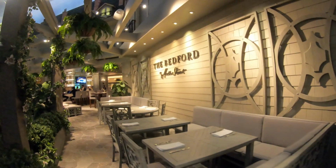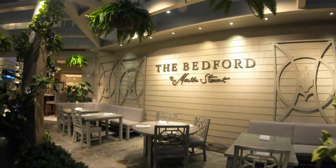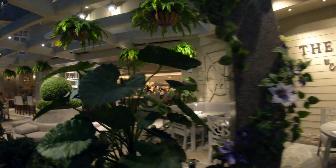Another somewhat new restaurant here at the Paris is Martha Stewart's The Bedford. This is Martha Stewart's only restaurant, and it's gotten great praise since it's opened by not only the public but restaurant critics as well.